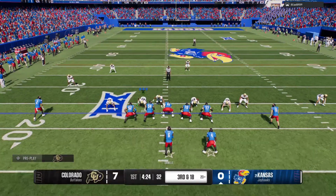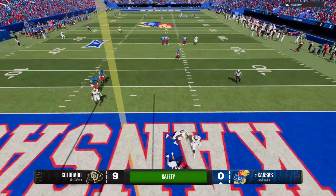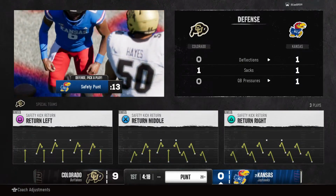This is a 3rd and long. They're bringing heat. Buys a little time. Just refused to take it out of reverse. Got caught for the safety, and he might spend some time on the bench after that one.